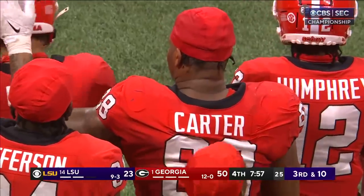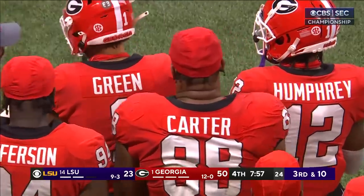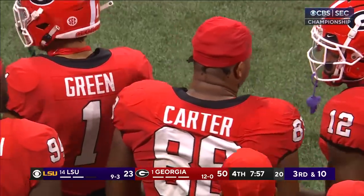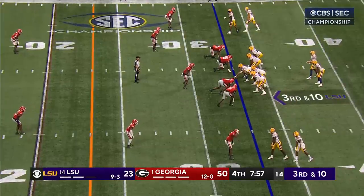Brian Thomas went straight to the LSU medical tent, favoring his left arm, shoulder, wrists. They were actually holding on to his arm to help him into the tent. Jalen Carter has not really been involved on this drive defensively for Georgia.